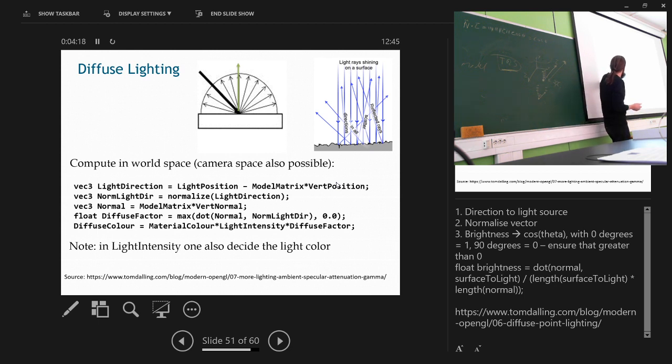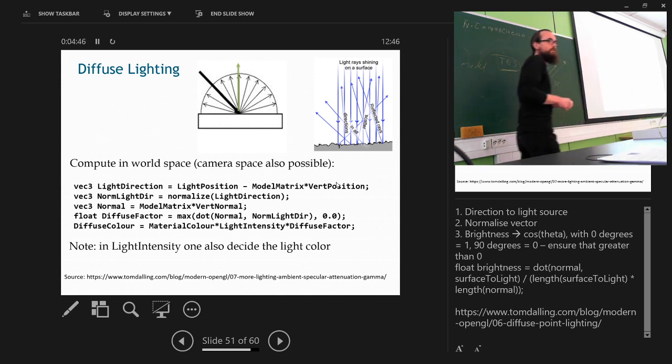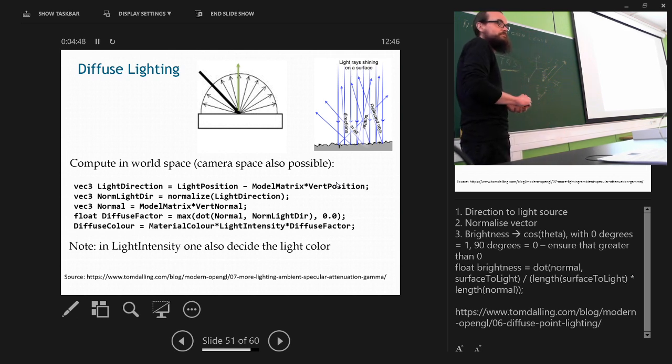Right. So you compute your light direction, the difference between the light position in space and your vertex transformed to world space. Sorry, that's the vertex position in space. I said normal, it's the vertex position. And then of course you have the normal, which is also transformed, the model matrix times the vertex normal, basically. So they also have to be transformed to the right coordinates. Is this okay? Understandable? Or completely weird?